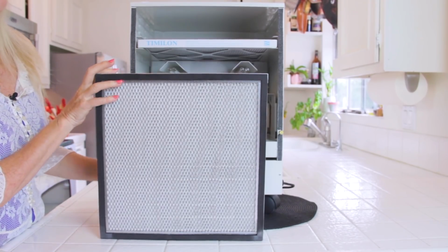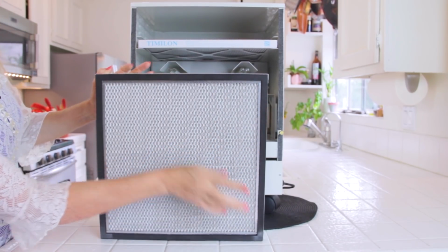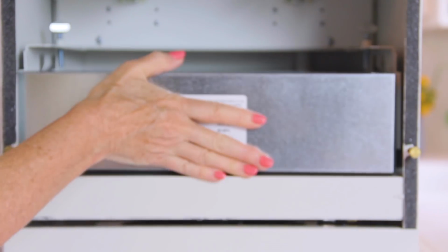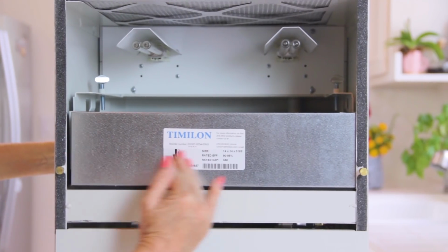Next, we're going to put in the HEPA filter. This is the gasket side. This will face down. It fits perfectly within the housing, and slide it all the way into the back. It's got a nice fit.